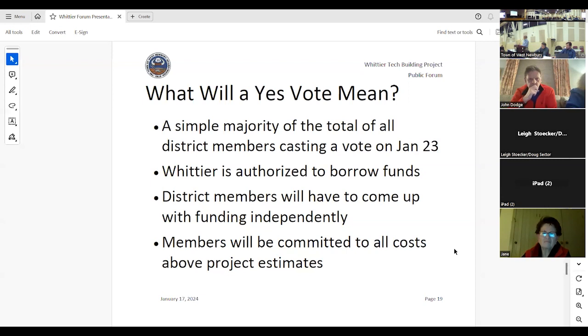So the next slide is just what does a yes vote mean? It's a simple majority on January 23rd between 11 and 7. Everybody who votes in all 11 cities and towns, one vote over the 50%, that's what determines it. So it's different than other elections that we've had. If the vote is successful and yes, then Whittier's authorized to borrow that $444.6 million. And district members will have to figure out how to pay for it. And then, as I mentioned, members will be responsible for any costs over that $444.6 million.